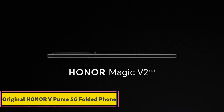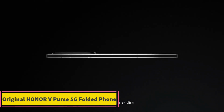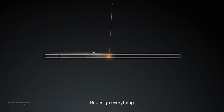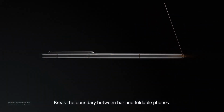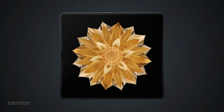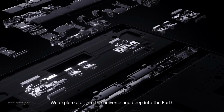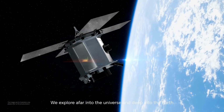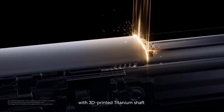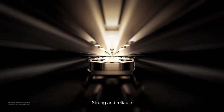Product 1. Product name: Original Honor V Purse 5G Folded Phone. The Original Honor V Purse 5G Folded Phone is an innovative smartphone that combines fashion-forward design with advanced technology. It features a 7.71-inch OLED folded screen, offering a seamless and immersive visual experience. This foldable device is powered by the Snapdragon 778G processor, ensuring smooth performance for both daily tasks and high-demand applications.